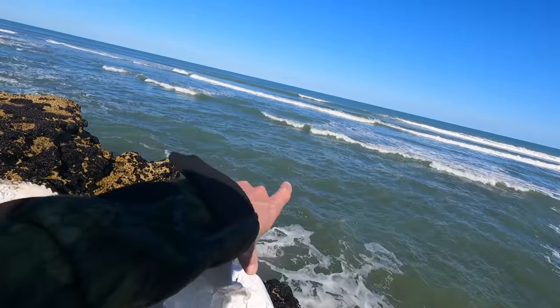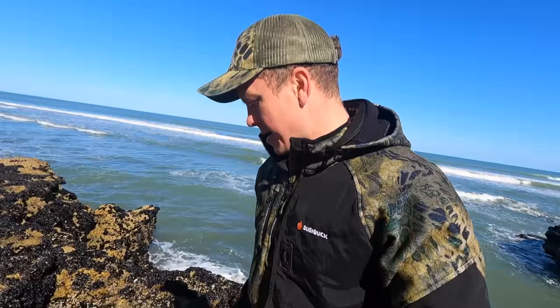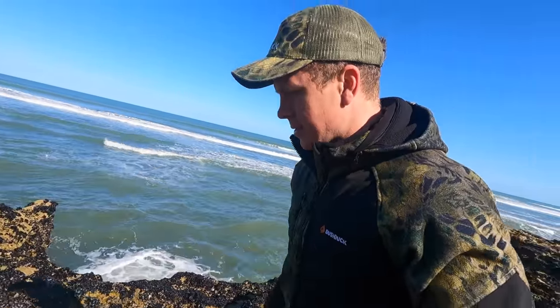So yeah, nice big hole in here. Problem is you throw your line in, every second cast you just get snagged on the rock, so yeah, it's a tough one.